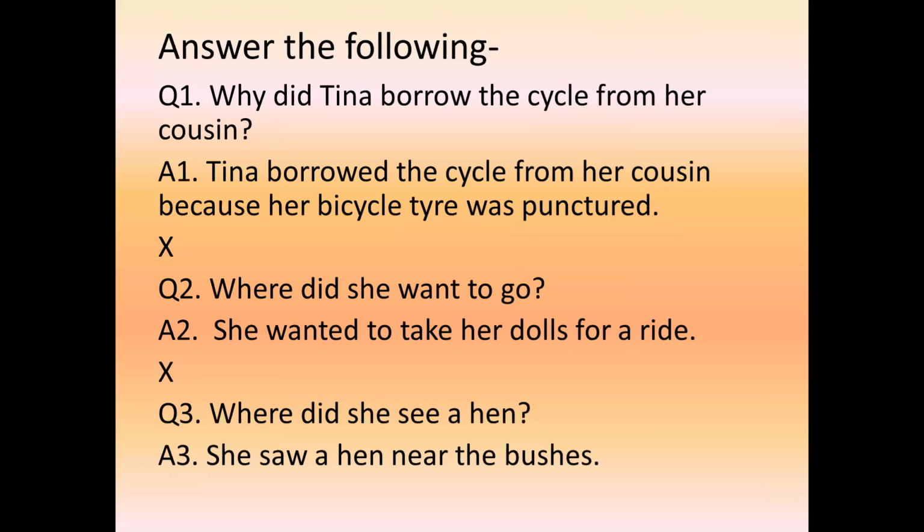A1. Tina, T starts with capital letter. Tina borrowed the cycle from her cousin, because her bicycle tire was punctured. Children, try to remember the spellings of all these words. Leave the next line, put a cross in the margin. Move on to question number 2.